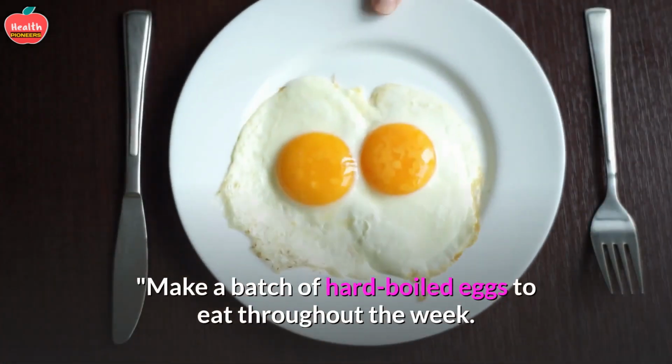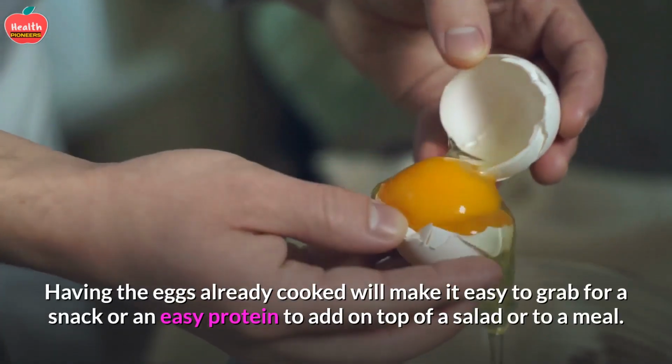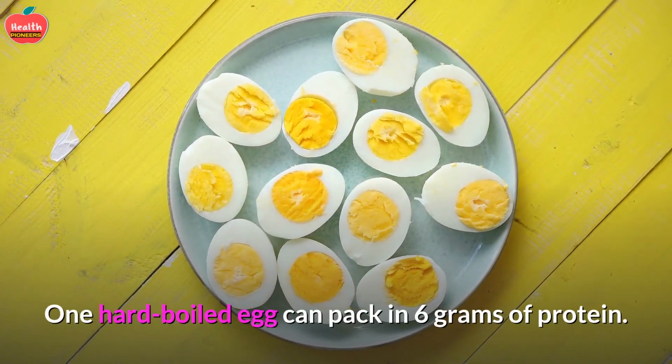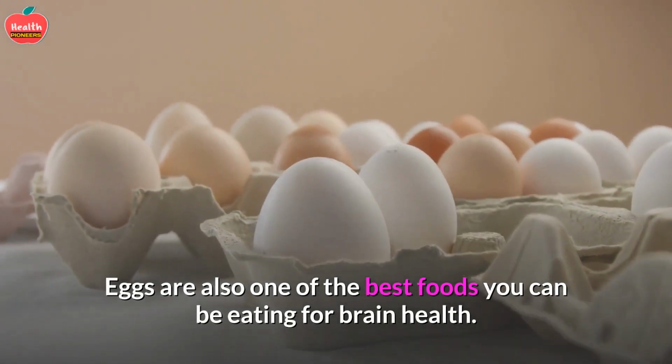Make a batch of hard-boiled eggs to eat throughout the week. Having the eggs already cooked will make it easy to grab for a snack or an easy protein to add on top of a salad or to a meal. One hard-boiled egg can pack in 6 grams of protein. Eggs are also one of the best foods you can be eating for brain health.